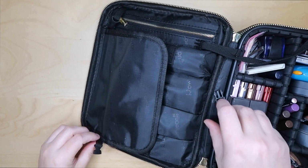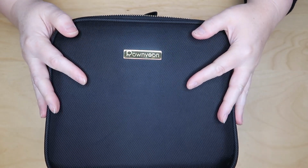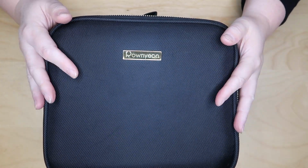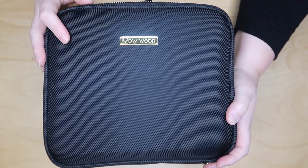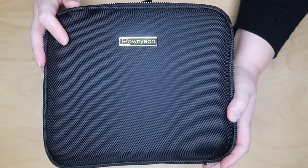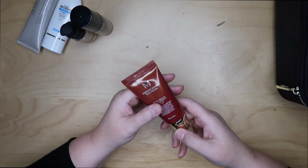Now, of course, all of this does not include foundations. Let me put this all back together again. So I would have preferred the larger size to put everything together. But in fact, having a smaller case keeps my collection controlled. I don't buy stuff that I don't need. However, my foundations, or not really foundations, but my face products.